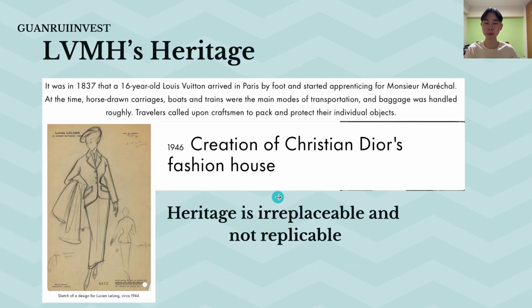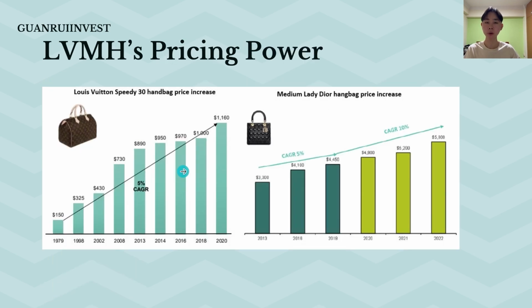And LVMH has amazing heritage as well that no one can replace or replicate. The LVMH brand itself actually came about in 1837. Dior came up in 1946. LVMH has pricing power as well. The Speedy bag has grown at a compound annual growth rate of around 5% since 1979 up till 2020. Same thing for their Dior bag, which has grown at around 10% in recent years.